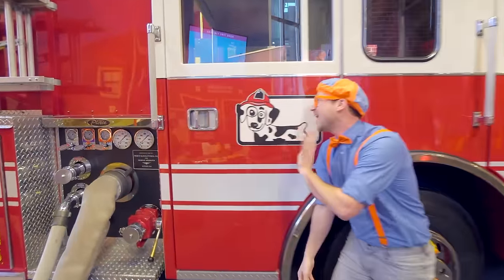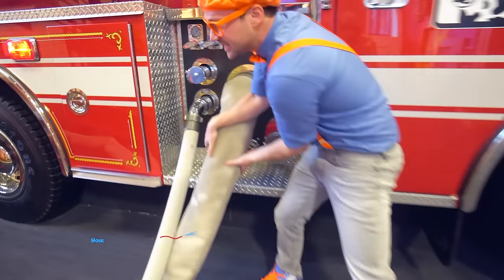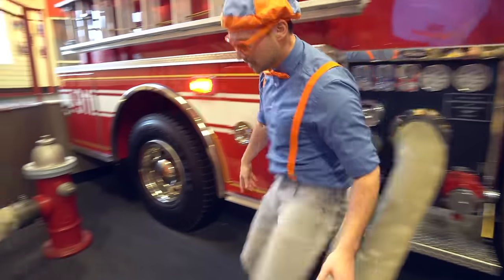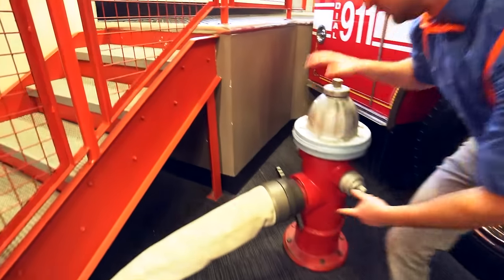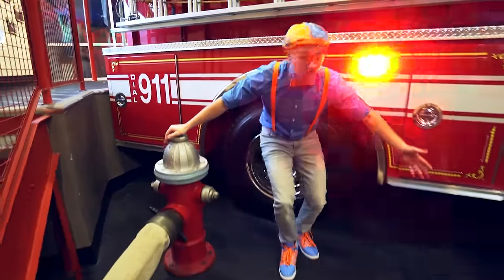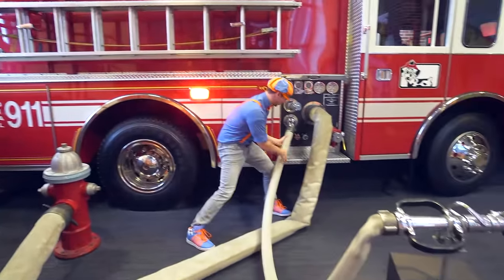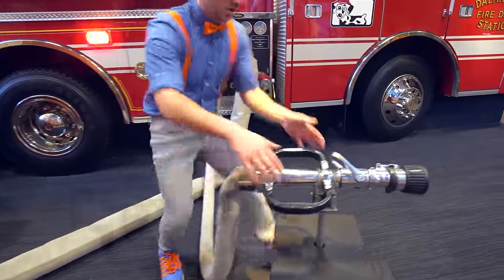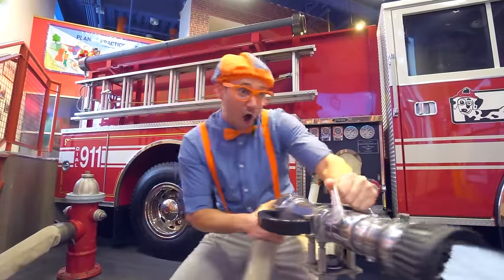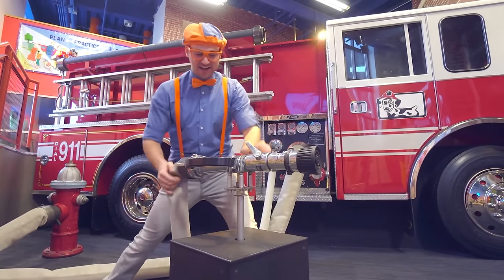Whoa! Hey! Hello! Wow! Look how big these hoses are. This one connects the fire truck all the way to this fire hydrant. Look, could you see the whole thing? Yeah! And that's a really big hose. And then a smaller hose goes from the fire truck to the sprayer! Whoa! Yeah! I love putting out fires!